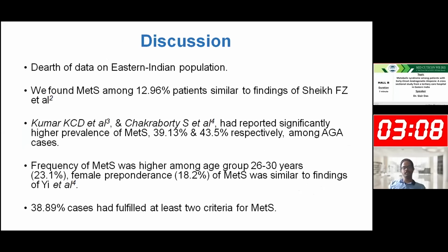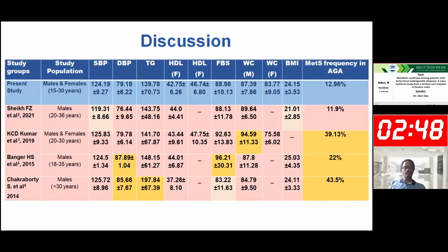Upon extensive search on PubMed and Google Scholar, we could not find enough data on Eastern Indian population. In our study, the highest frequency of metabolic syndrome was observed among 26 to 30 years age group, and with female preponderance similar to findings of E et al. So this is a literature comparison table with highlighted significant deviations. The frequency of metabolic syndrome in our study population was 12.96%, similar to findings of Sheikh Fatima Zia et al. But this was significantly lower than observed by Kumar et al. and Chakraborty et al., which may be explained by the ethnic variations and dietary habits.